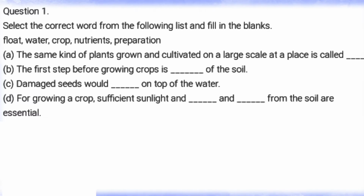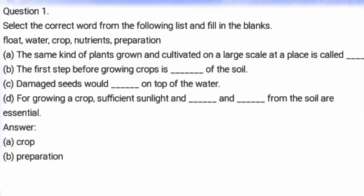The question is: select the correct word from the following list and fill in the blanks. Flood, water, crop, nutrients, preparation. The same kind of plants grown and cultivated on a large scale at a place is called dash, and the answer is crop. The first step before growing crops is dash of the soil, and the answer is preparation of the soil.